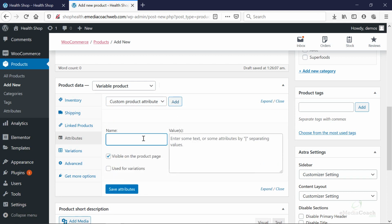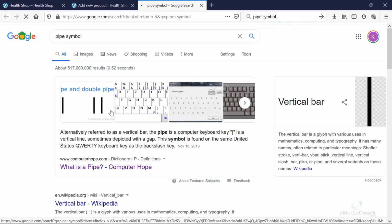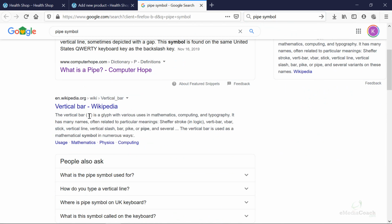Let's say, just due to pure example, these coffee beans come in strong and medium strength. So the name of this attribute would be strength. Let's have medium. And the way to separate these, I'll just show you. Enter some text or some attributes by the pipe separating the values. Now, I actually don't have this symbol on my keyboard, strangely enough, and you may not either. So a good thing to do is just search in Google for pipe symbol. And yep, just grab any pipe symbol that you see. That's the one there. Copy. Beautiful, we'll need that.